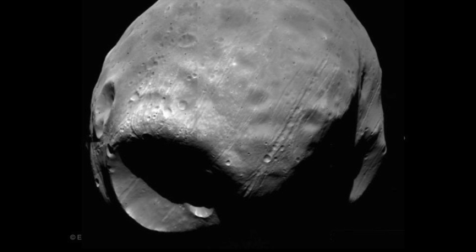It's quite nice. This is Phobos from maybe 150 kilometers distance with a good resolution. So for doing geology, it's quite interesting. You see the big craters here. It's the Stickney crater, which is 8 kilometers in diameter. You see a lot of craters, so you can really study the possible history of the moon.